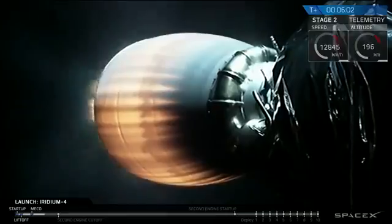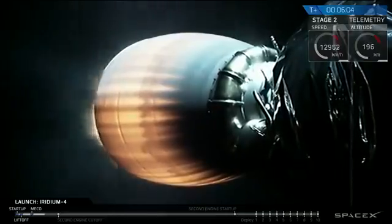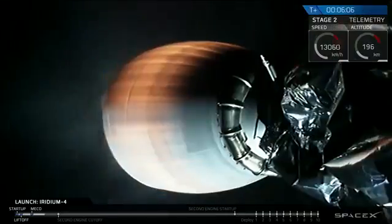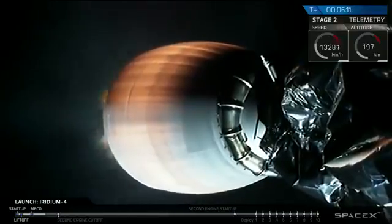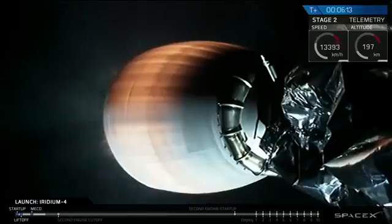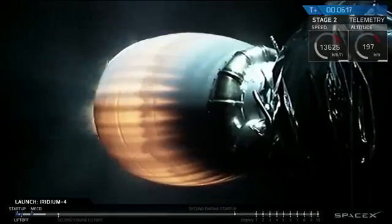T-plus 6 minutes into flight, Falcon 9, second stage carrying 10 Iridium Next satellites is currently west and south of the tip of Baja, California. I hope that everybody in Southern California had a great view of the launch this evening. We've had clear skies, the rocket launching about half an hour after sunset.